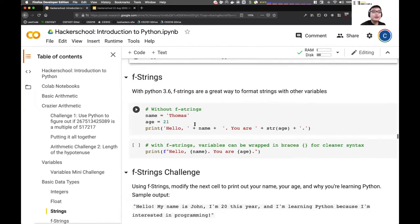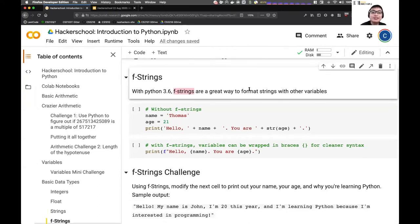Okay. So the next thing I'm going to go through is F strings. In Python 3.6, and right now the latest version of Python is around 3.8, so you guys are quite safe to use this feature. There's something called F strings. F strings is a way to format your strings with other variables.